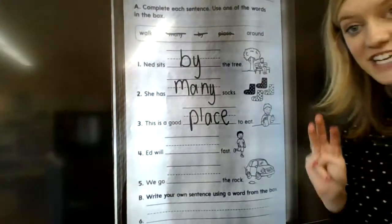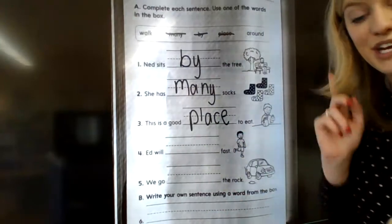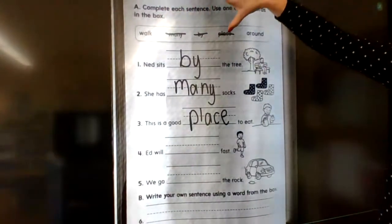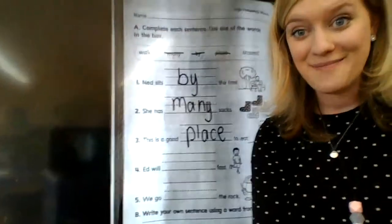All right, you're going to finish the last 3. So we have 2 more words, and then the last one, you get to make your own sentence, but you have to use one of those words: walk, many, by, place, around. You have to choose one of those to include in your sentence, okay?